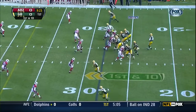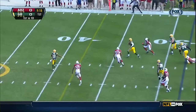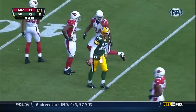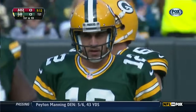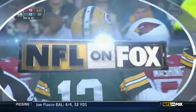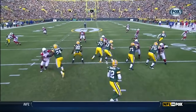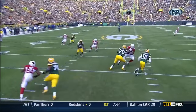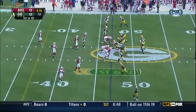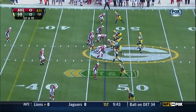On first down, Rodgers protected well. Now he's going to run. Aaron Rodgers into Arizona territory. Yards for number 12, and that's his long of the season. You're going to see the outside pressure, so Rodgers steps up, but because the protection is so good up front, with man coverage in the secondary and everybody running with their backs to Aaron Rodgers, he's able to split the seam and get a nice gain.